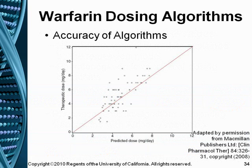Another measure of accuracy of an algorithm is 100% concordance rate between estimated and actual dose. 100% concordance rate occurs when a predicted or estimated dose is exactly the same as an actual dose. If an algorithm has 100% concordance rate, then it would be an ideal algorithm. Here, the x-axis is predicted, or estimated, dose, and the y-axis is actual or therapeutic dose. And the red line in this graph indicates 100% concordance rate.